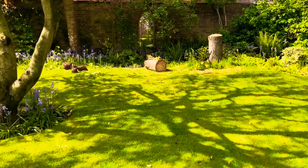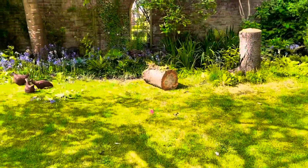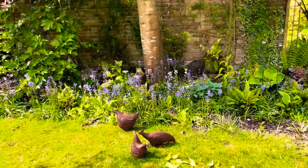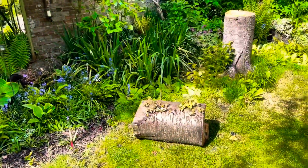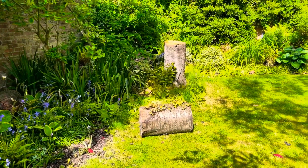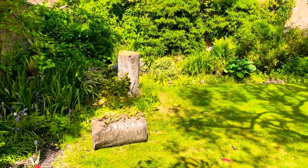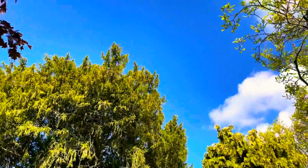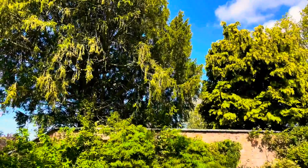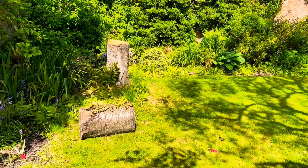Now it used to be even more shady, so it's got the magnolia, you can see the shadow of the magnolia, and then it's got a maple tree and some kind of mimosa tree, and then this stump used to be a cherry tree which I decided to get rid of about 18 months ago. You can see the size of the stump, it was quite big, so that was up in this gap here, which now is letting a lot more light into this space. So it's not as shady as it used to be, but it still is north facing.